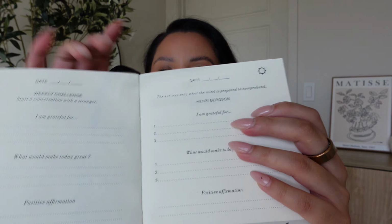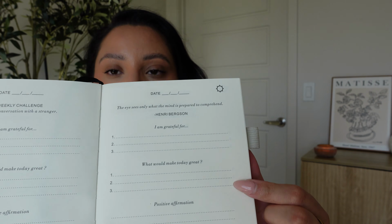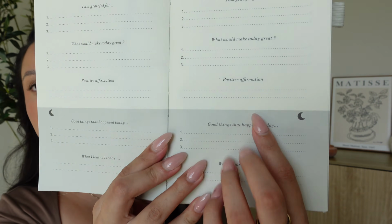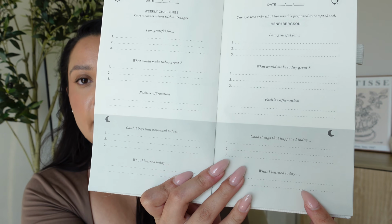This is what it looks like. It has a section for you to write what you're grateful for, what would make today great, your affirmation for the day, and then at the end you check in with reflecting on your day, good things that happened, and what you learned today. I will always use this every single day, and I've purchased this multiple times as well.